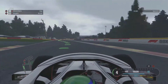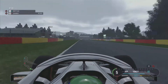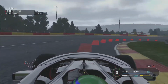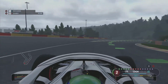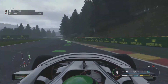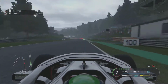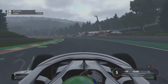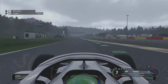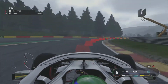I've got to be too far down. I mean, that had to be seconds. I guess my real target is P19. Right now, that is my current goal for this lap: can I somehow overtake one of the Williams, if not both of them, before the end of this lap? Not too far out of sight.